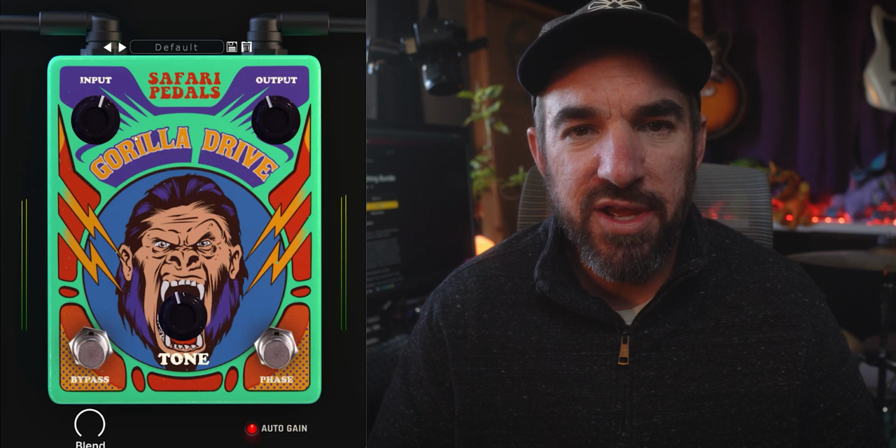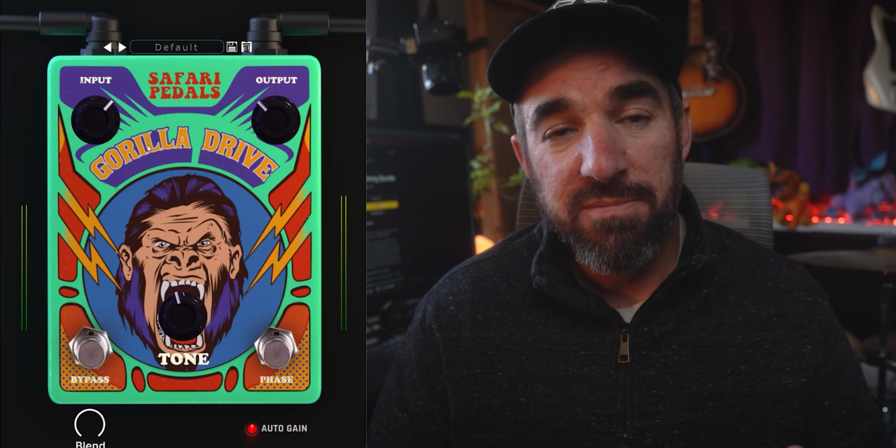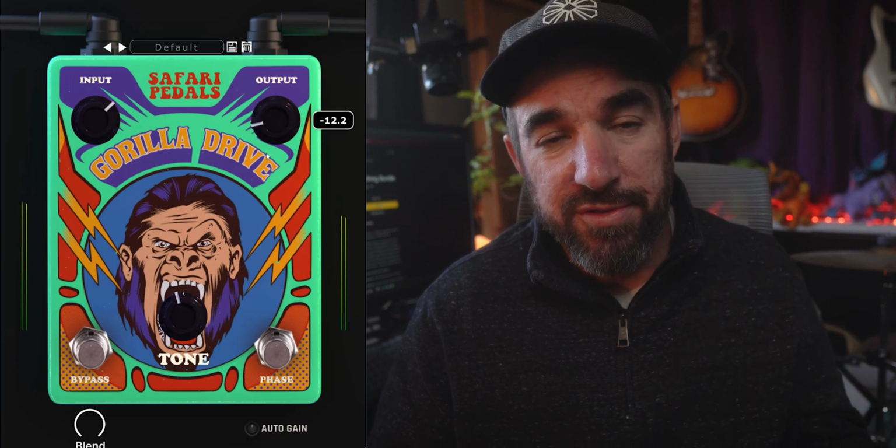I do have a couple criticisms with these plugins. I feel like the auto gain on these plugins isn't always super helpful. A lot of times it's just like the inverse. You go up and then the output just comes down. I get better sounds when I drive the input and the output is way further down.